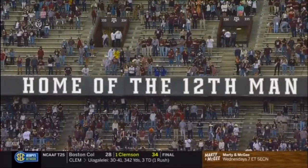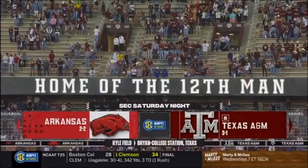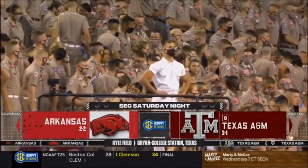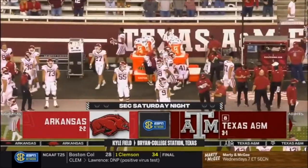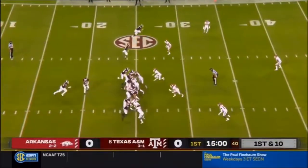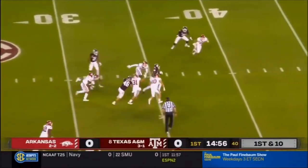This is Kyle Field, home to the 8th-ranked Texas A&M Aggies, who will try to beat their longtime rivals, the Arkansas Razorbacks, for a 9th straight year. It's SEC Network football in prime time on Saturday night. Allen Mond at quarterback, Lauren in shotgun formation as the Razorbacks won the toss, elected to defer.